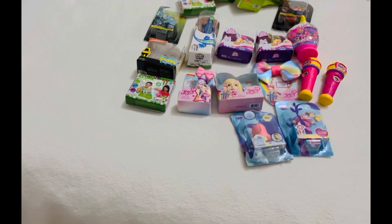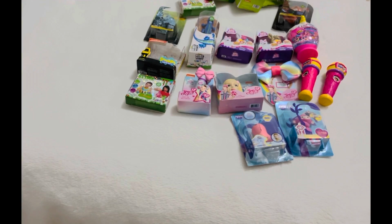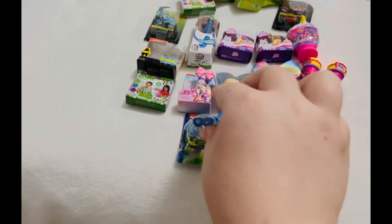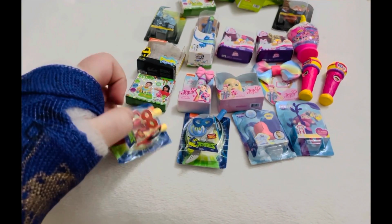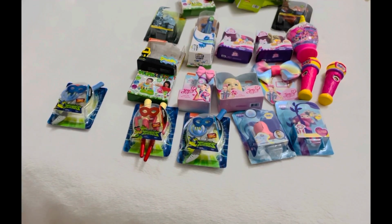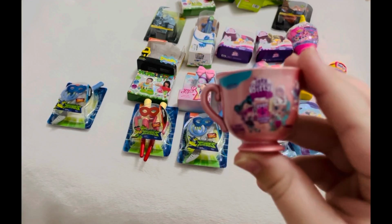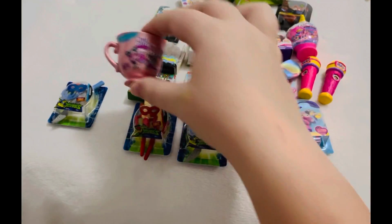And then I have these Ninja Turtle sets. I have this one, and I have another one of this one. Those all. Yeah. Okay. And I have this little teacup. I've always wanted these actually as a toy. They're really cute.